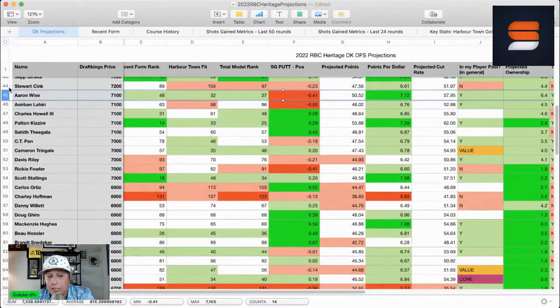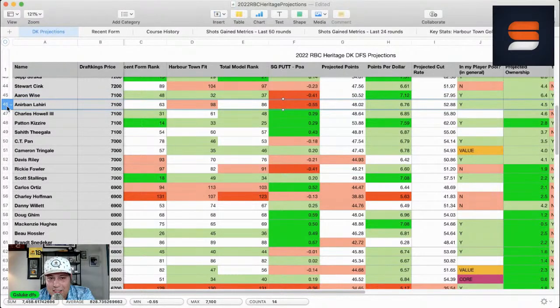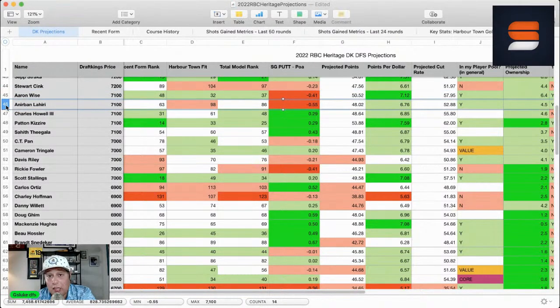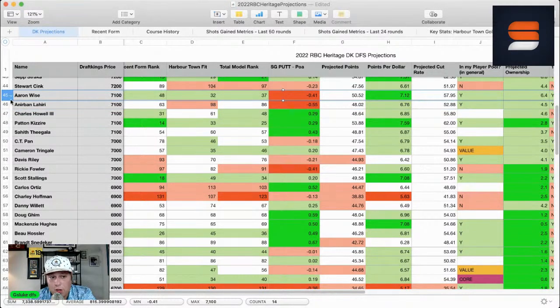Aaron Wise is being completely forgotten about, only 6.4% owned at $7,100. While he's not going to be able to hit the ball a long way off the tee, right? He's typically a very strong off the tee player, both long and accurate. When he's still getting it out there with a 3-wood, about 280, 290 yards, hitting pretty much every single fairway, that's still going to pay him a lot of dividends, right? He's going to be able to lay up a lot more than a lot of his peers, and I expect him to hit a ton of fairways as a result, and to be able to lean into that approach play, which is almost just as good as the off the tee play is for Wise.